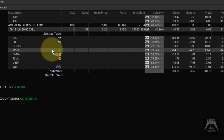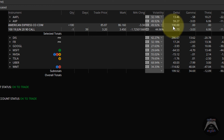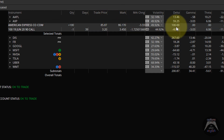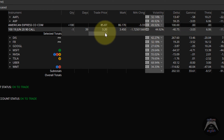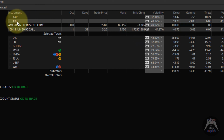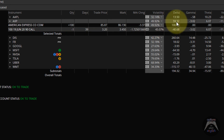In this case, if you analyze your directional exposure, you're going to see that you get 100 deltas because of the stock. That's 100 all the time. For every 100 shares, you have 100 deltas. And then you sold approximately the 40 delta call, so you have 40 negative deltas. Because it's the same underlying, you can just add them up and you have your full exposure for that particular strategy, which is 60 positive deltas.